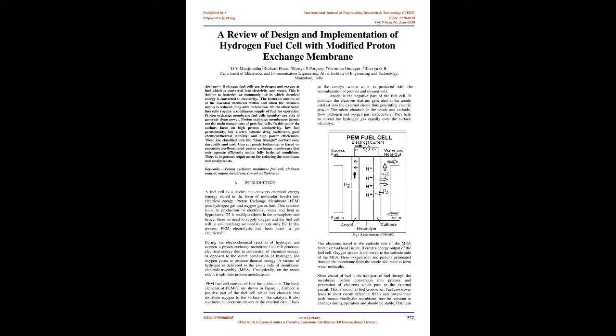A stream of hydrogen is delivered to the anode side of the membrane electrode assembly, MEA. Catalytically, on the anode side it is split into protons and electrons. A PEM fuel cell consists of 4 basic elements. The basic elements of PEMFC are shown in Figure 1.